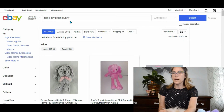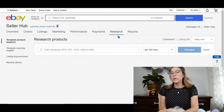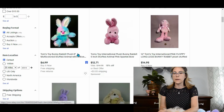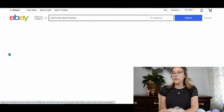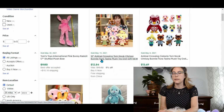Now I'm going to copy that, and you can do that again on your phone also. And I'm going to bring it over here into the Terapeak Research. If you're on your phone, you could just go into the solds, and I'll go back over here and show you how to do that on the eBay platform. You just scroll down to where it says sold items. Now, if you do that, this is only going to show you the solds in the last 90 days. There are only 5 Tom's Toys plush bunnies that sold in the last 90 days.